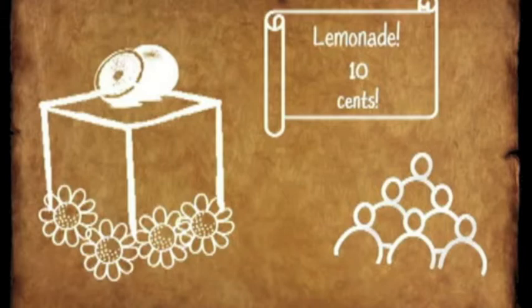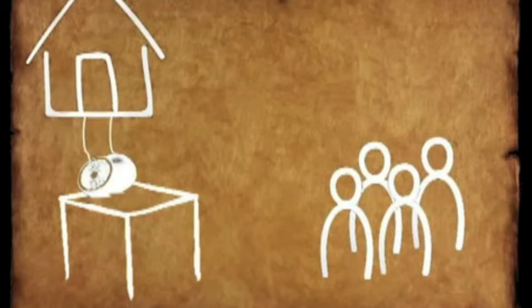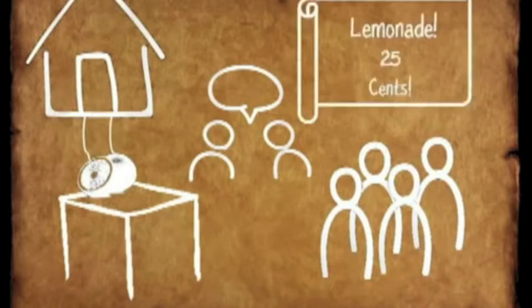Price. If she wanted to sell to grown-ups, she would have her stand at the end of her driveway where lots of adults walk to and from work. Place. The lemonade would be tart. Product. Her mom would probably tell some of her neighbors about it. Promotion. And she could charge 25 cents a cup.